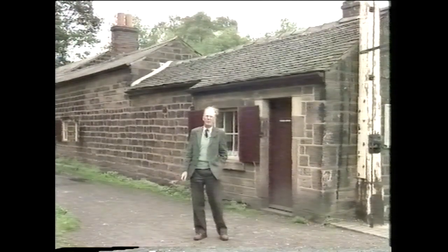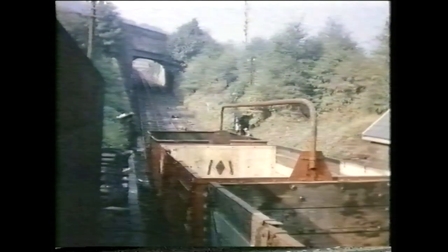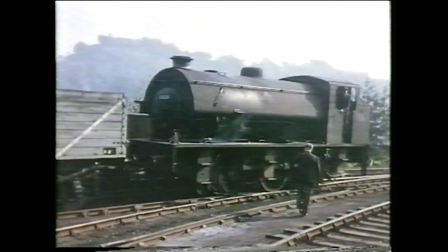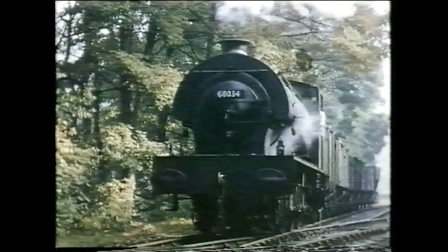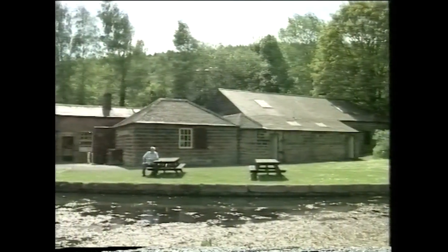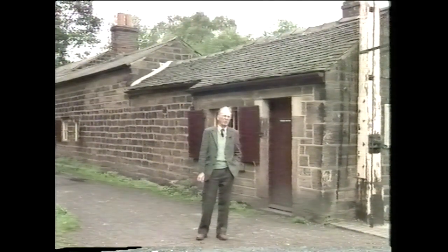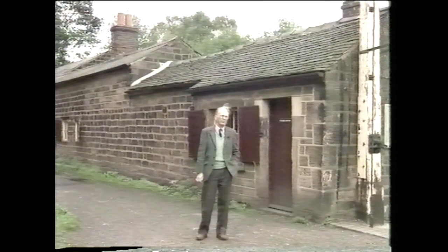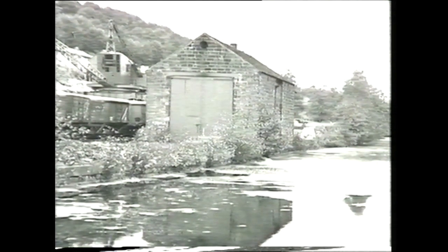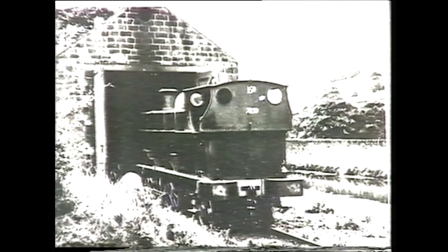Here, a few yards from the bottom of the incline, is the area in which wagons would have been marshalled ready for going up the incline or being taken away down to High Peak Junction for conveyance elsewhere on the main railway network. The buildings behind me are the original buildings that were built in the 1820s when the line was constructed, and they include the workshop and also various offices. Beyond these again was a small locomotive shed which was used for the locomotive which worked this section from the incline down to High Peak Junction.